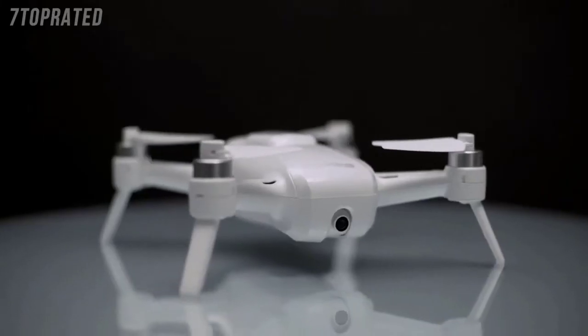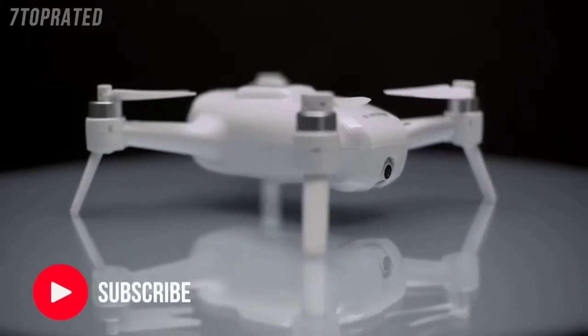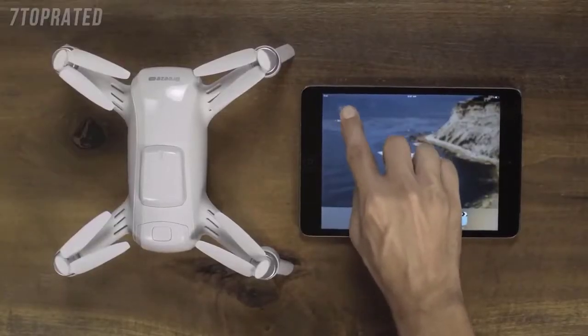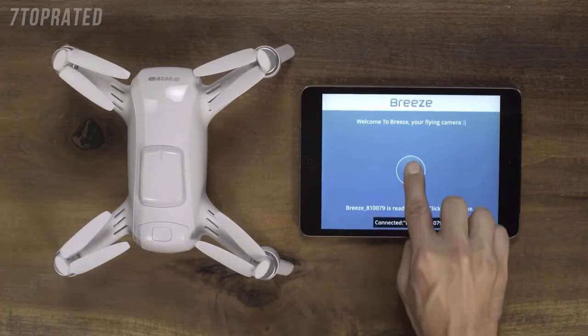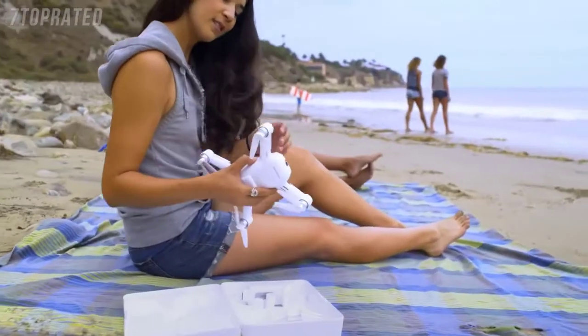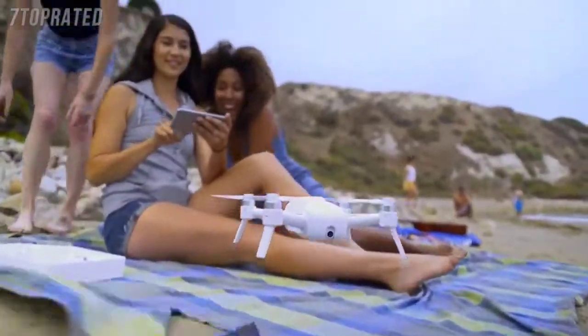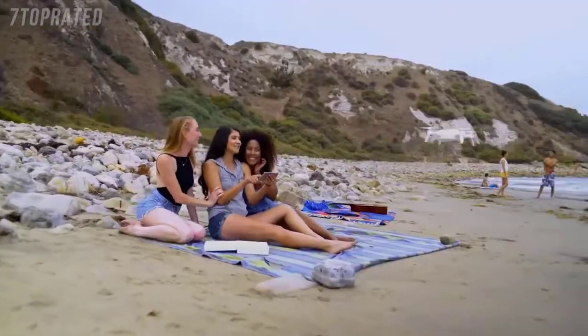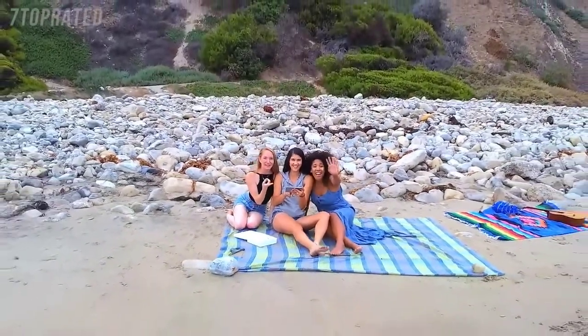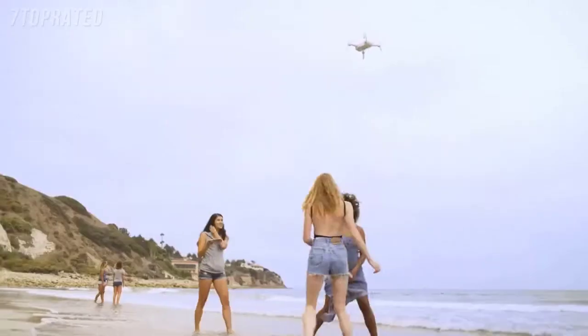Introducing Breeze, the flying camera designed with you in mind. Both convenient and compact, Breeze is controlled by your iOS or Android device with the Breeze Cam app and weighs just under 1 pound. Capture aerial photos and video of your daily adventures effortlessly and do it in stunning 4K ultra high definition. Simply take Breeze out of the box and let it fly.